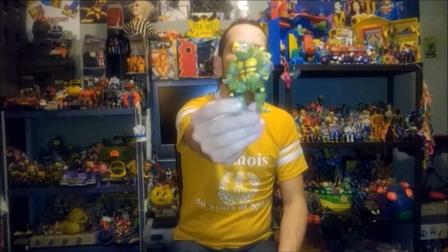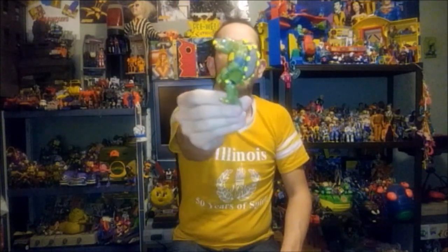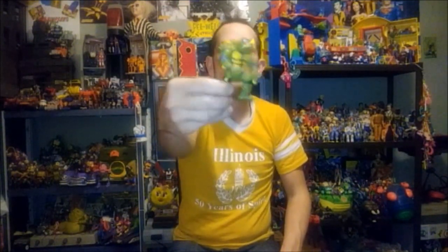Also found Taka, another late release figure in nice shape. Doesn't have any accessories or anything, but still pretty uncommon to come across him. He's probably an $8 figure, give or take. One of my better ones that I found. He's missing a lot of accessories, but he's still, give or take, a $12 to $15 figure.